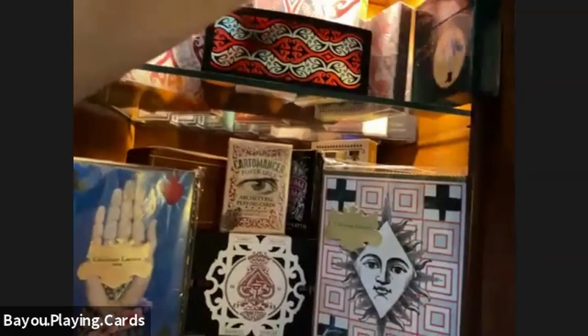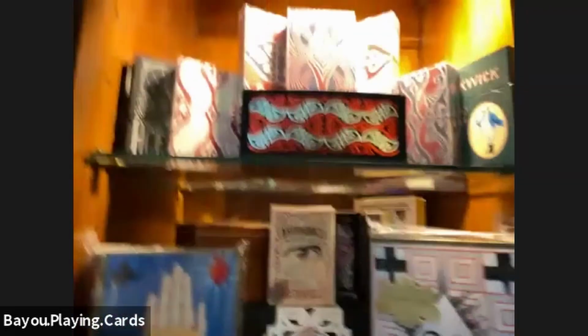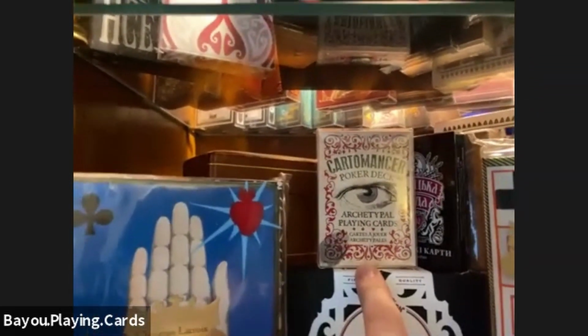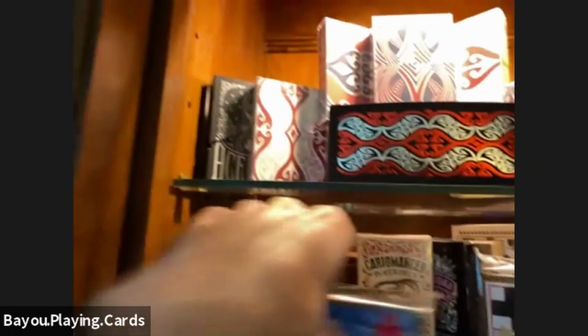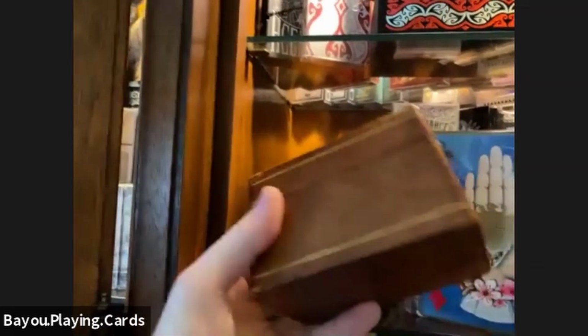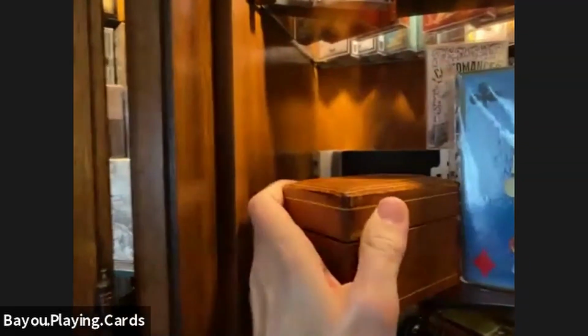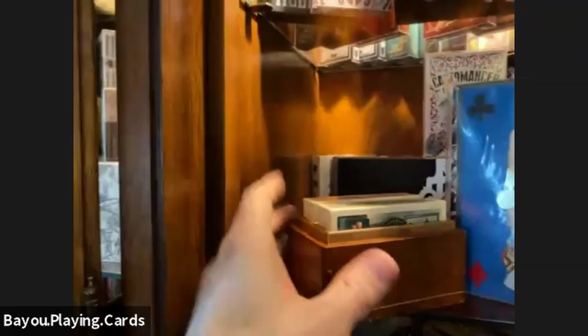It's Charles Dickens. You see, I've got Cartomancers there. Oh, Alon is in the room. I believe he's here. This is kind of cool too. I got this on eBay. It's a box that holds 2 decks of playing cards. It's made of leather. I've actually got a couple of vintage decks in here. Jules Verne. Cool.